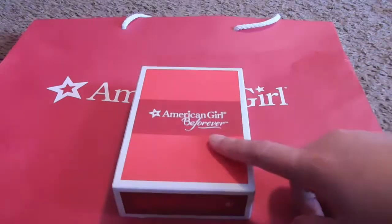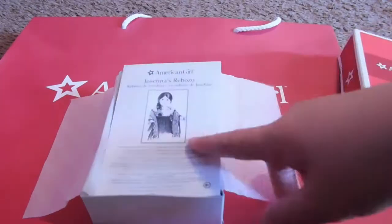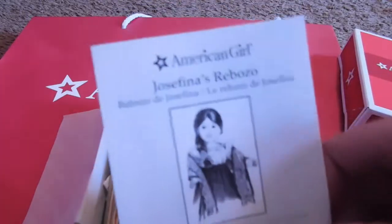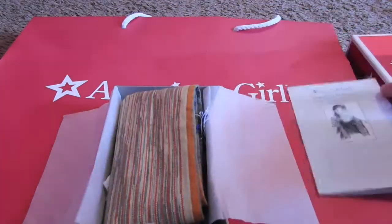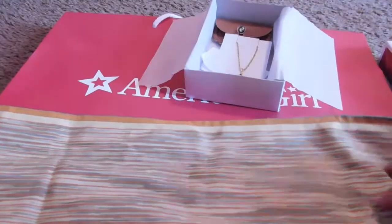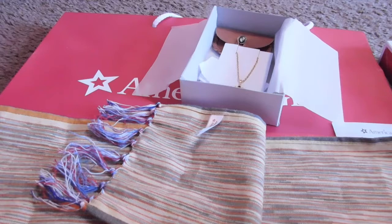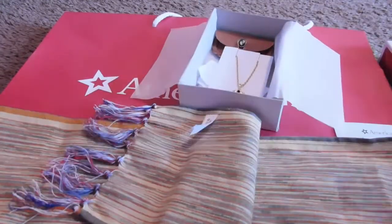The next thing I got was Josefina's accessories. So when we open it up, I have already opened this and put them on a doll, because I wanted to try it out. So first we have Josefina's Rebozo. It's just like a little scarf or shawl, and it opens up like so. It has little red, white, and blue tassels on the end.